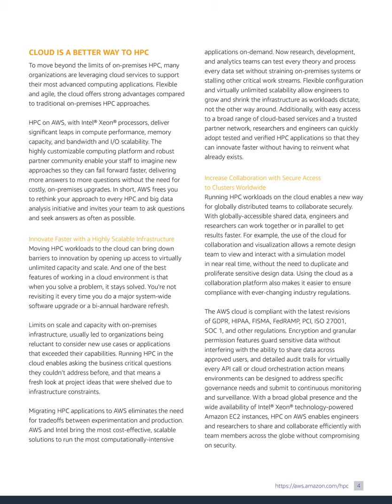Increase collaboration with secure access to clusters worldwide. Running HPC workloads on the cloud enables a new way for globally distributed teams to collaborate securely. With globally accessible shared data, engineers and researchers can work together or in parallel to get results faster. For example, the use of the cloud for collaboration and visualization allows a remote design team to view and interact with a simulation model in near real time, without the need to duplicate and proliferate sensitive design data.